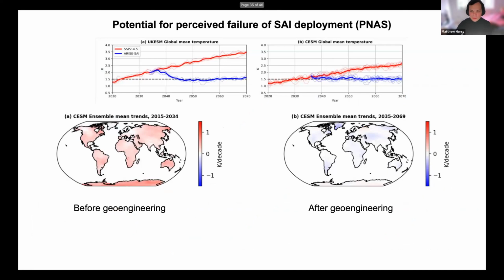Then I looked at the potential for perceived failure of stratospheric aerosol injection. That is a recent paper that was published in PNAS, where they analyzed CESM results, and they found that because of large natural variability, you could end up in the first decade of stratospheric aerosol injection with a perceived failure because some areas of the world are still warming. Here I'm showing the ensemble mean trend. Just to clarify, in each of these scenarios, there are 10 ensemble members for CESM and 5 ensemble members for UKESM. That way we can quantify the natural variability that's happening.